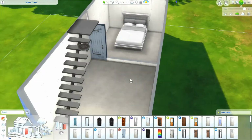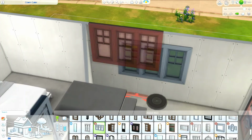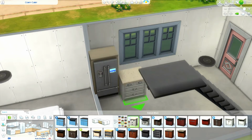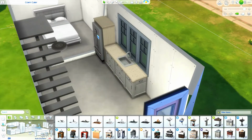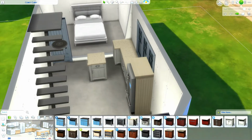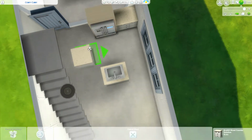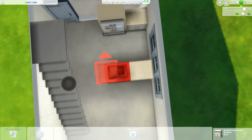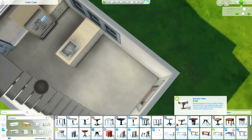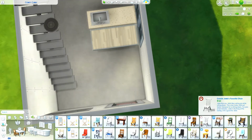So this house I built in Newcrest, and it's on a 20 by 15 lot, so it's fairly small, but there is room to expand. If you download this house and have a single sim or a couple living in it, and your family does grow, there is room on this lot to expand the house. There is a large side yard that I added, and there is a lot of space at the back of the house where I did not put anything. There are some plants and bushes, but there is plenty of room. If you did need to expand, it would be pretty easy to bump out some of the walls and add some extra rooms.